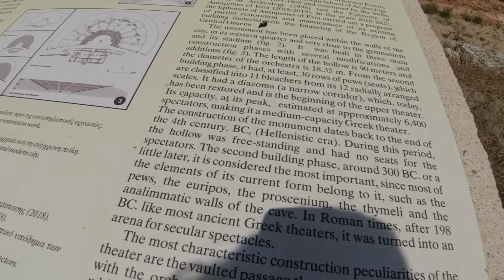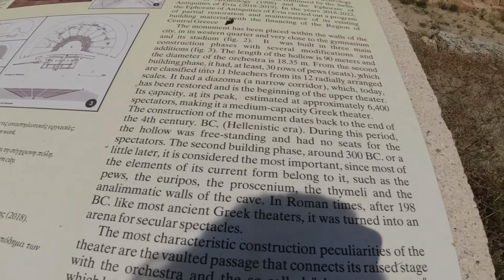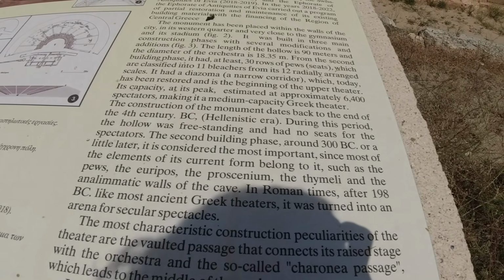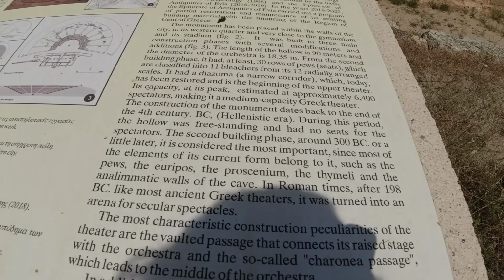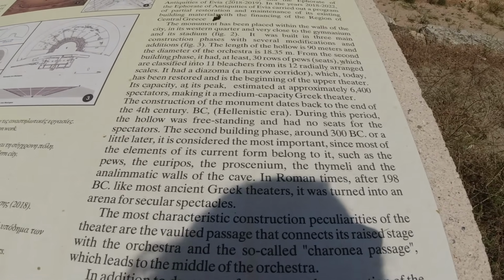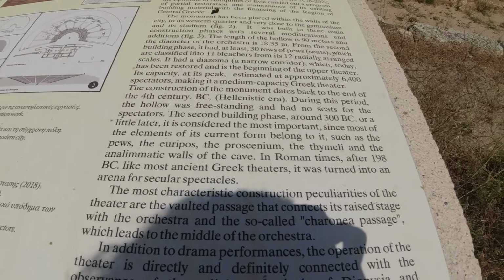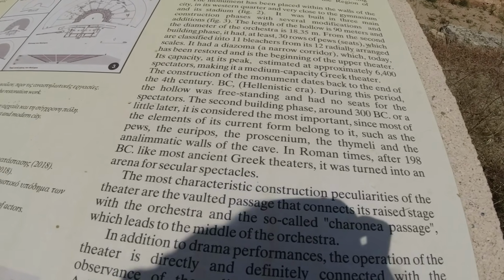The construction of the monument dates back to the end of the 4th century BC, Hellenistic era. During this period, the hall was freestanding and had no seats for the spectators. Okay, so you just stood. The second building phase around 300 BC, or a little later, is considered the most important since most of the elements of its current form belong to it, such as the pews, the Europos, the proscenium.